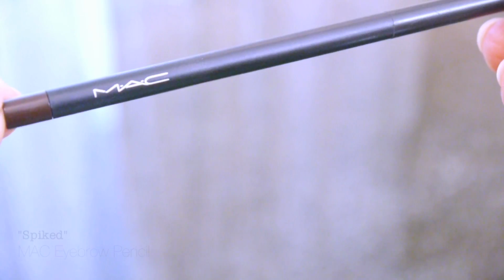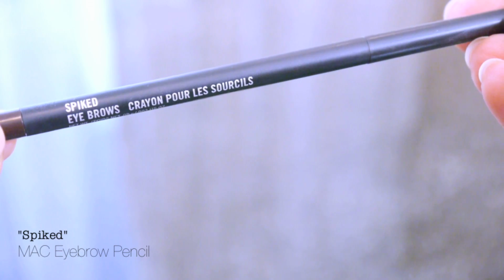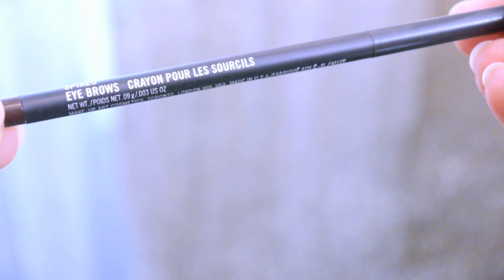The next is my eyebrow pencil. It's the best eyebrow pencil I've ever used. This is Spiked from MAC. I love to have nicely defined eyebrows, and I find that this pencil just blends perfectly in with my natural shade of my eyebrows. It's very easy to apply, the consistency of the pencil is really good.